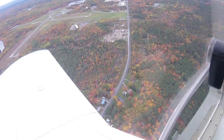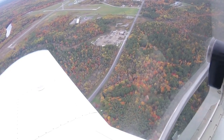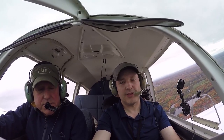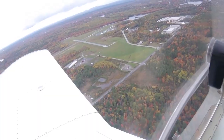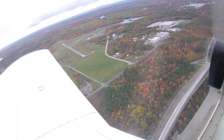Okay, 17-10. That's gonna take some getting used to, playing with all that mixture stuff. Yeah, so it pumps on the carb heat. It doesn't call for it, but geez, she's acting kind of funny. Put a little carb heat on. Moved it out.